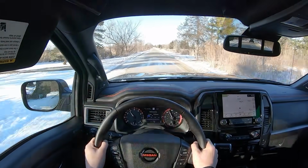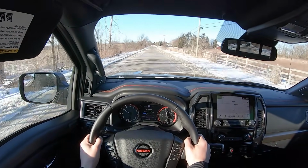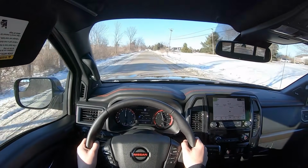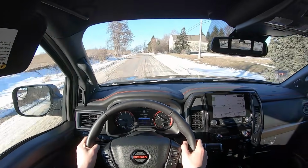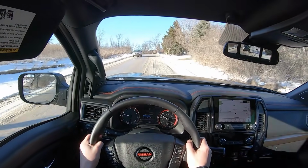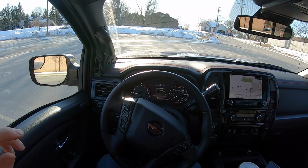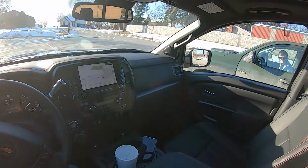I gotta say, this 9-speed transmission, though, there's quite a lot of gap between when I put my foot into it and when it actually gets up and starts going. It's got to drop a few gears, and then it pulls really hard. Definitely a lot of confidence, though. I liked that. All right, let's hop out and get into the Tundra.